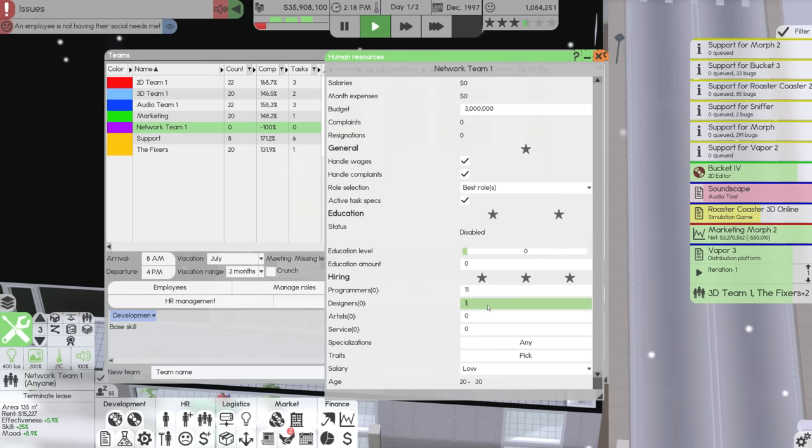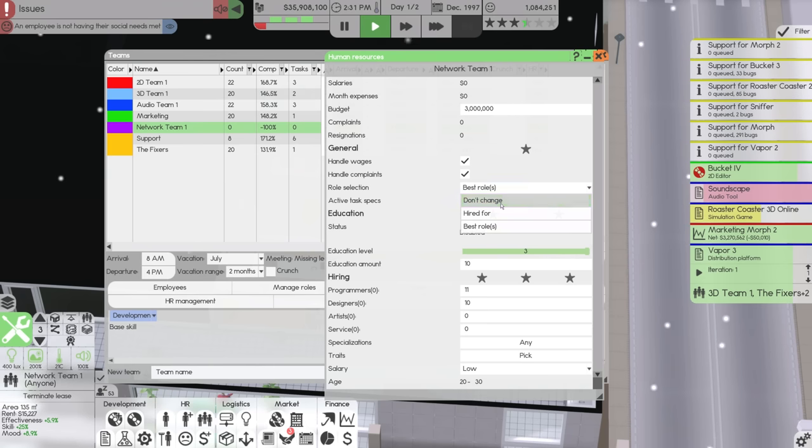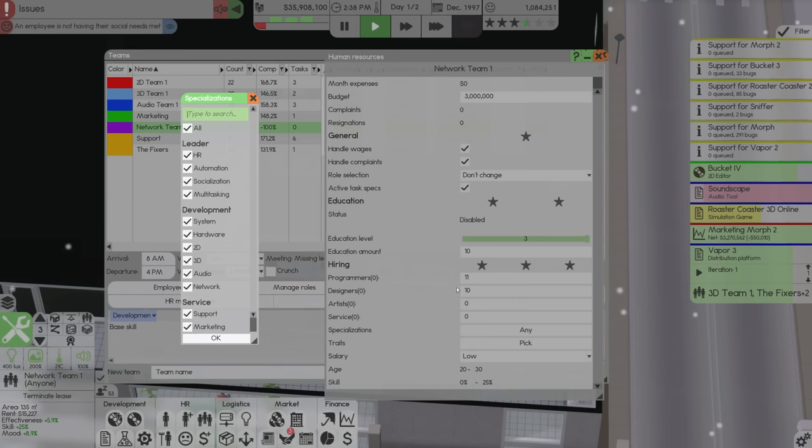I don't know about it. Let's do this though. We're going to have 1 leader, so 11 programmers, 10 designers, 21 in total, plus 1 leader is 22 for the 22 desks. Education, I guess this, and we'll do 10 at a time. And you know what? We're not going to change their roles. I'm going to see what happens here.